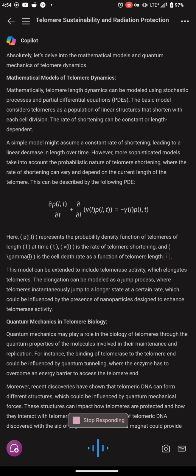However, more sophisticated models take into account the probabilistic nature of telomere shortening, where the rate of shortening can vary and depend on the current length of the telomere. This can be described by the following PDE. Here, p(L,t) represents the probability density function of telomeres of length L at time t, v(L) is the rate of telomere shortening, and γ(L) is the cell death rate as a function of telomere length. This model can be extended to include telomerase activity, which elongates telomeres.